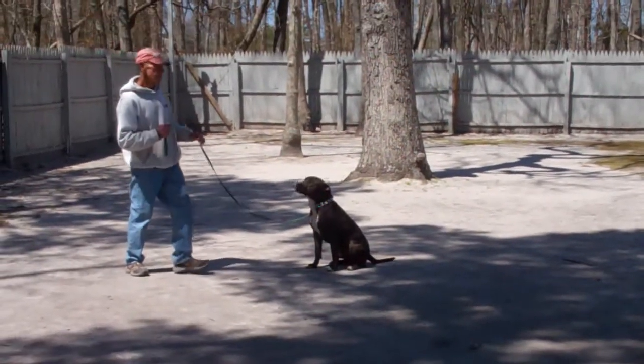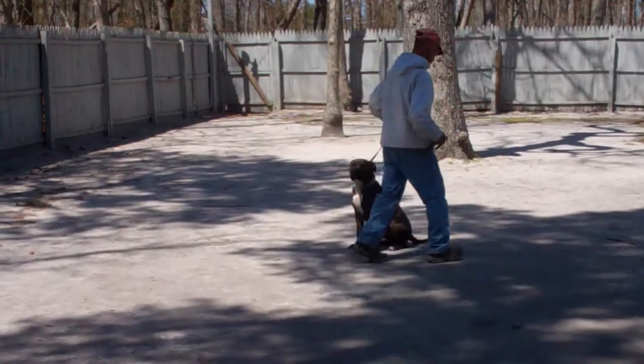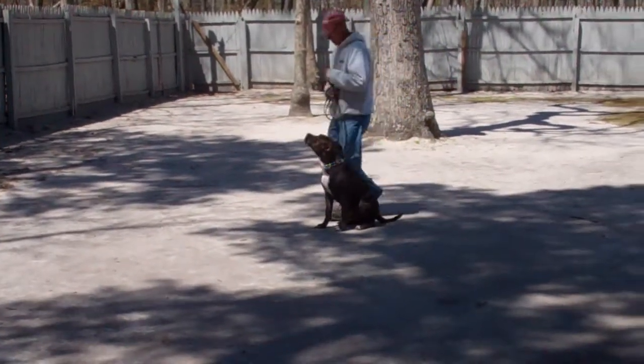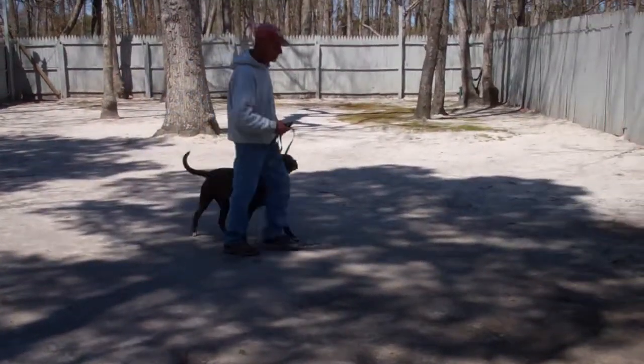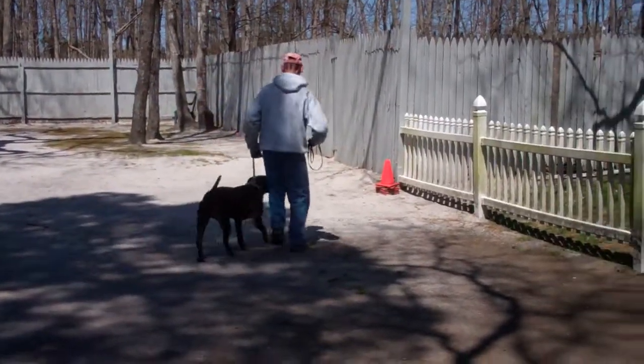When Fred returns back to his dog, he walks all the way around him for an additional distraction. Diesel should remain seated until he gets another command, and Fred tells him to heel again, and they take off walking.